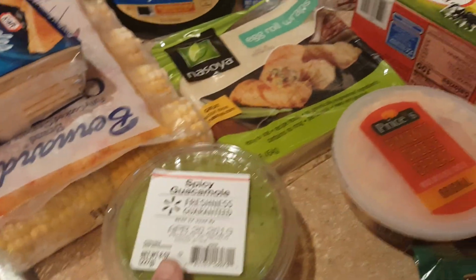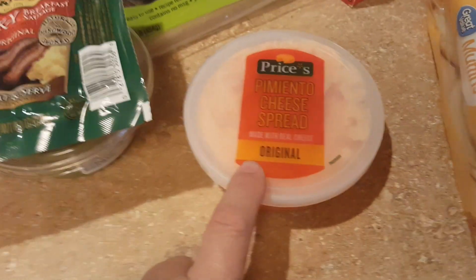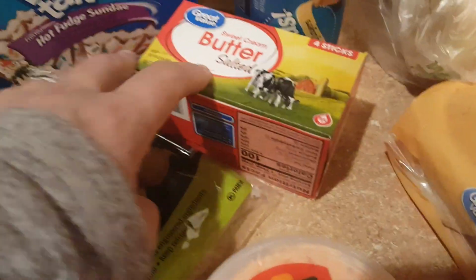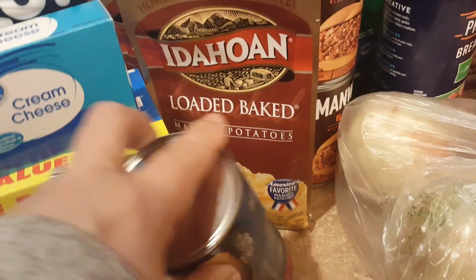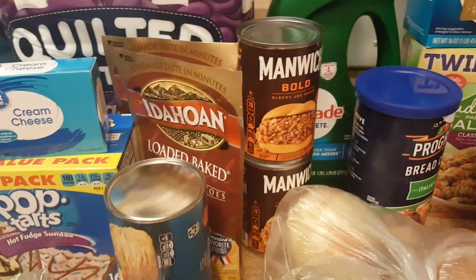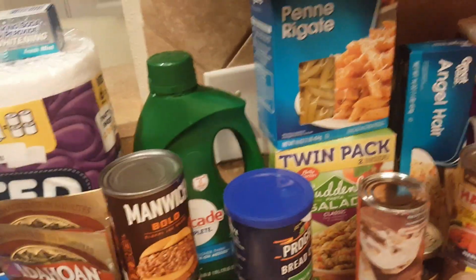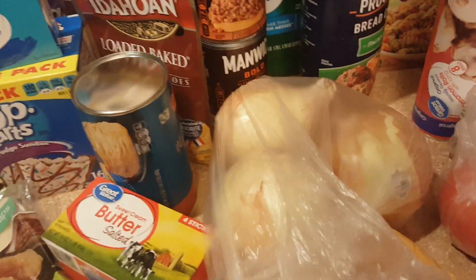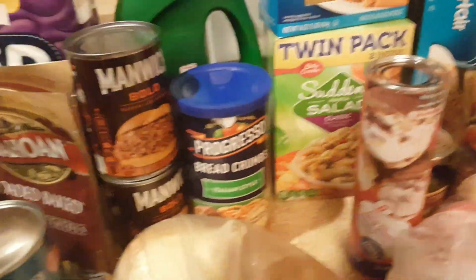Some spicy guacamole, some little smoky sausage links. I've been in the mood for some pimento cheese, and I have not had any in a long time, like years. Some butter, Grands, I already said cream cheese, Pop-Tarts, some loaded mashed potatoes, 2 cans of bold Manwich Sloppy Joe sauce. I like the Pioneer Woman's recipe, but I am using that as a quick fix one night. Some onions, dishwashing detergent, breadcrumbs because I believe I'm almost out.